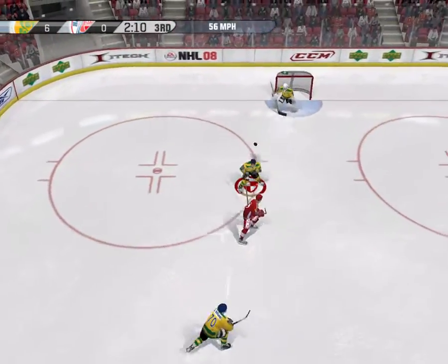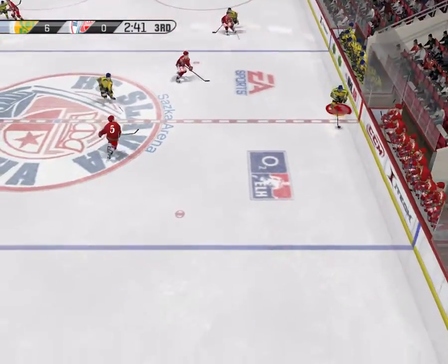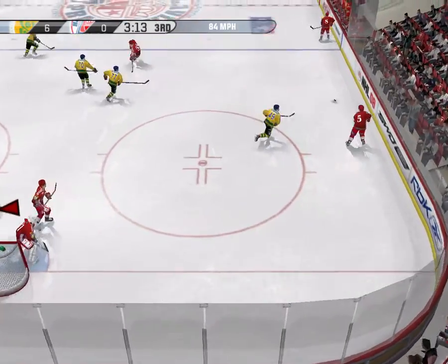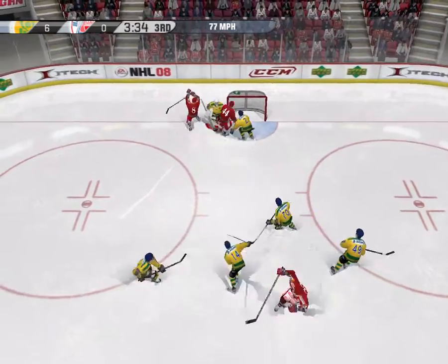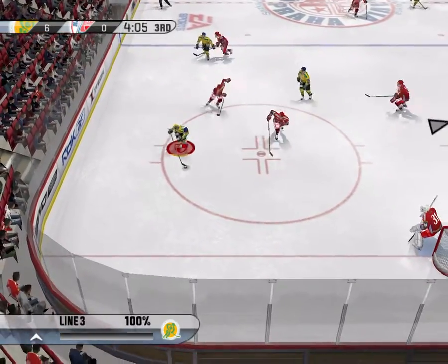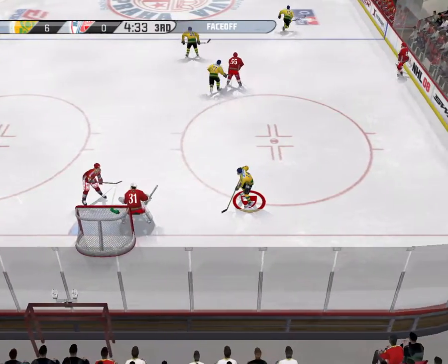It's two-on-one. Backhand shot right on. It's corralled by Souk. One-time shot. It goes wide. Ziska. One-time net. Kvetin. Now he takes it into the neutral zone. He's into the attacking zone. Snaps the shot. And he hangs onto the puck for the whistle.